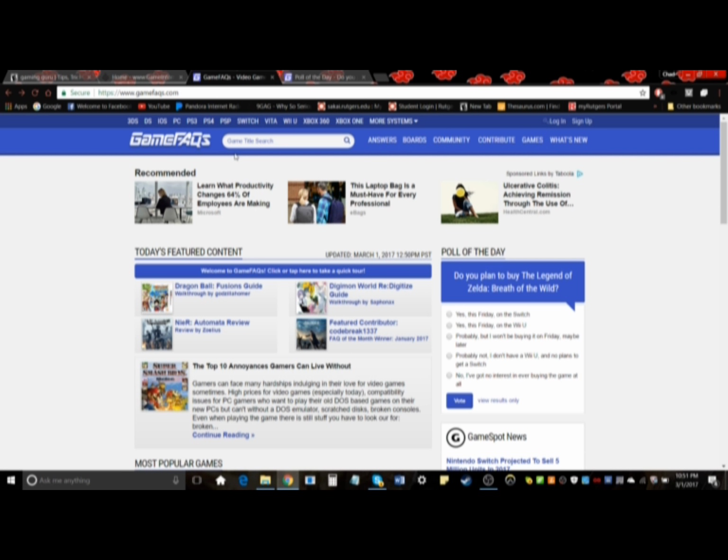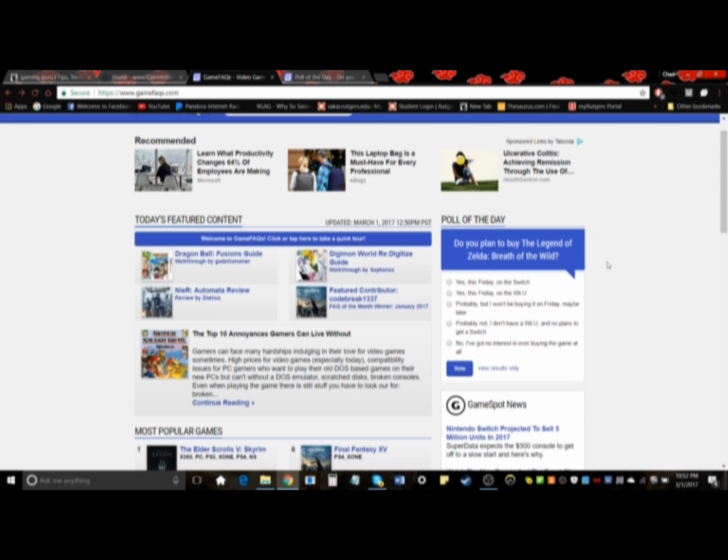Okay, so the next website we'll be exploring is GameFAQs, and just like Game Informer, you can see that the website design is pretty simple. There are no flashy colors and no images popping out. The first thing I noticed was the poll of the day, which is pretty interesting because it makes the website a little bit more interactive.